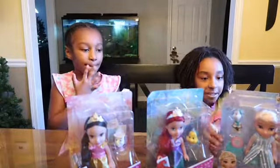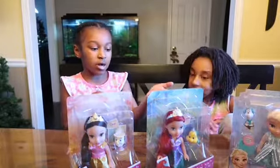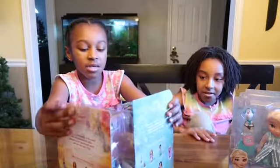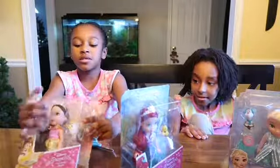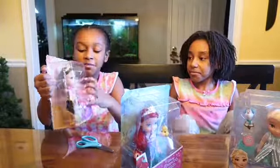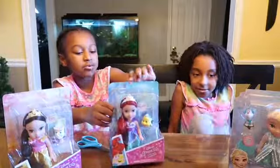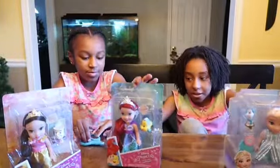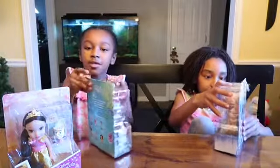And little Anna and little Elsa both come with Olaf and a comb. And they come with their little stuff. She comes with a cup, a broken cup, and its name is Chip. And then she comes with Flounder, which is a fish. And they both come with Olaf. And now let's open them.